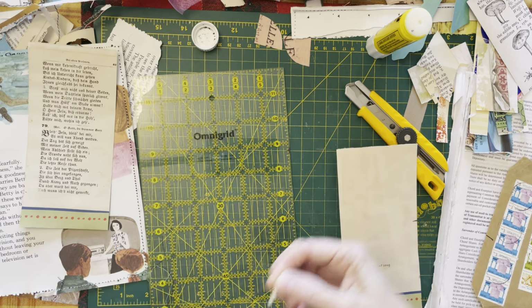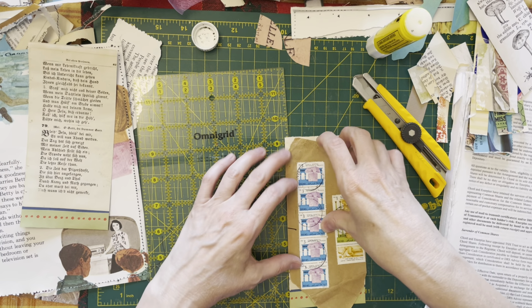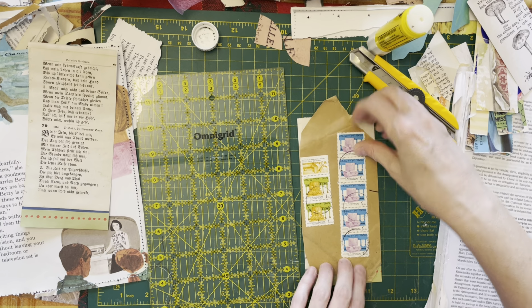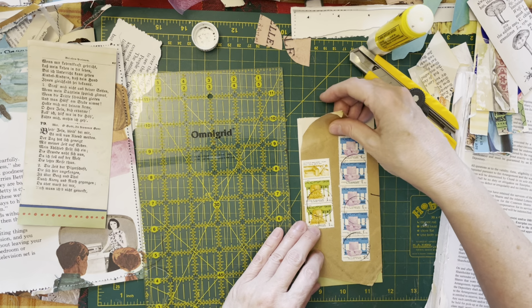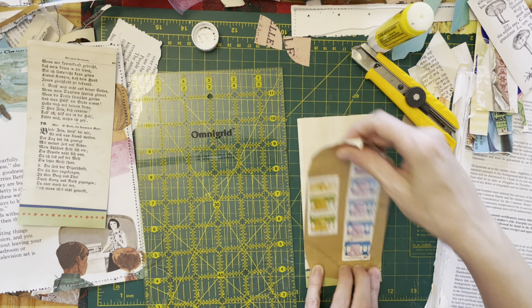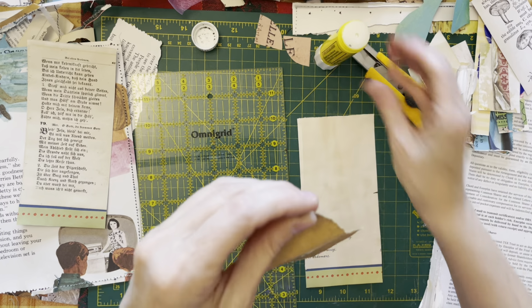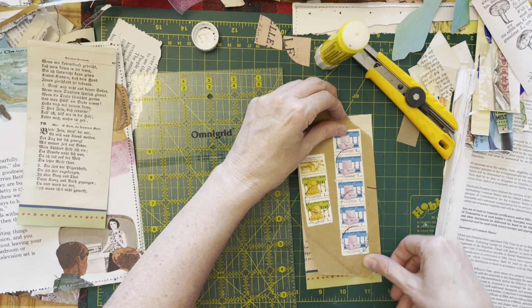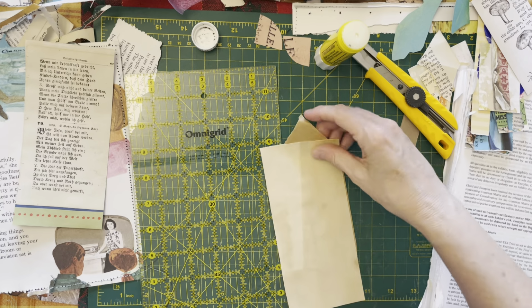All right, well, it's not gonna peel. All right, so we've got one. I kind of like it better this way though, because that sticks up. And that's kind of fun. Yeah, let's do that. Oops. There. And I think, yep, it's a little too big.